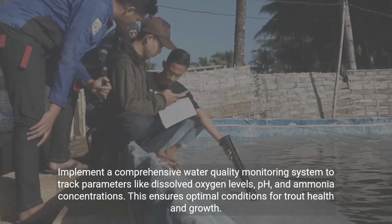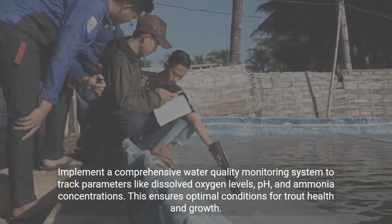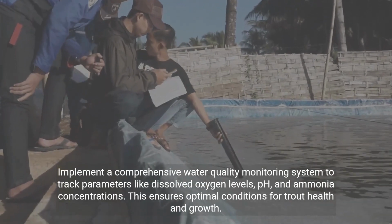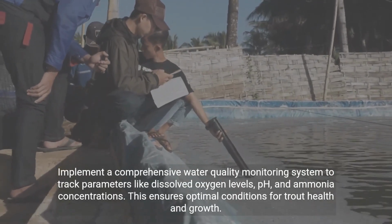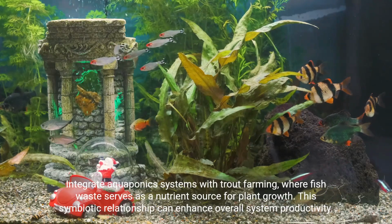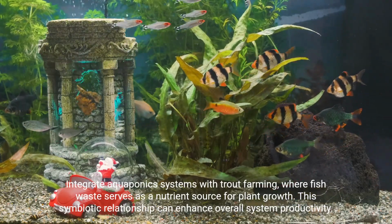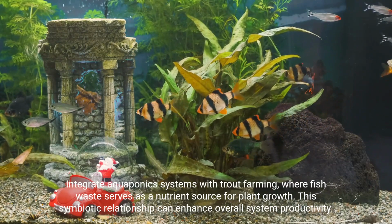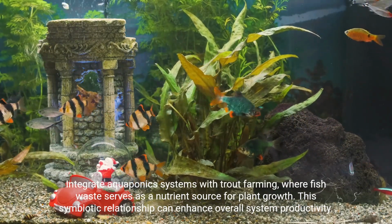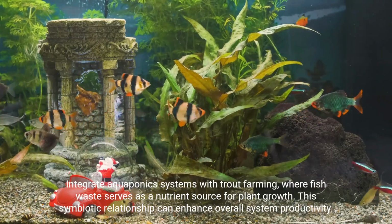Implement a comprehensive water quality monitoring system to track parameters like dissolved oxygen levels, pH, and ammonia concentrations. This ensures optimal conditions for trout health and growth. Integrate aquaponics systems with trout farming, where fish waste serves as a nutrient source for plant growth. This symbiotic relationship can enhance overall system productivity.